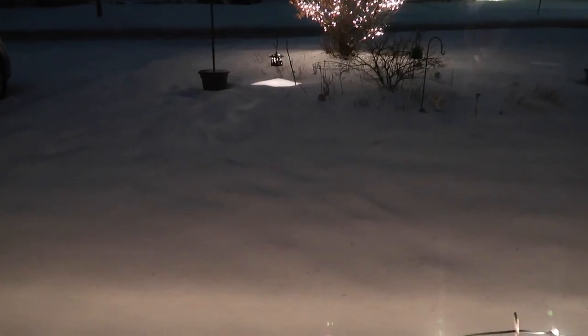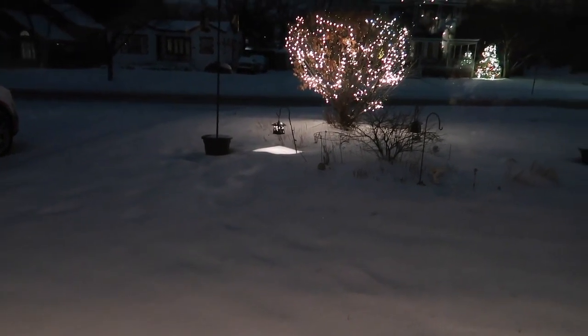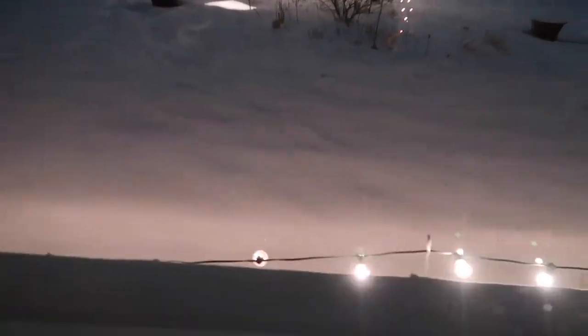So I'll show you guys what it looks like outside. This is what our winter wonderland looks like right now. I filled up those 4 feeders, plus there's 2 on either side. I've got another one hanging up over there, and another one down there hanging up too. I don't know if you guys are going to be able to see that one, it's just on the other side of that. So yeah, that is what it looks like outside right now.